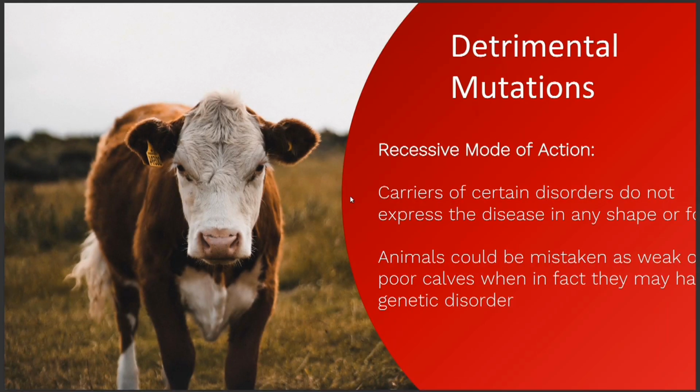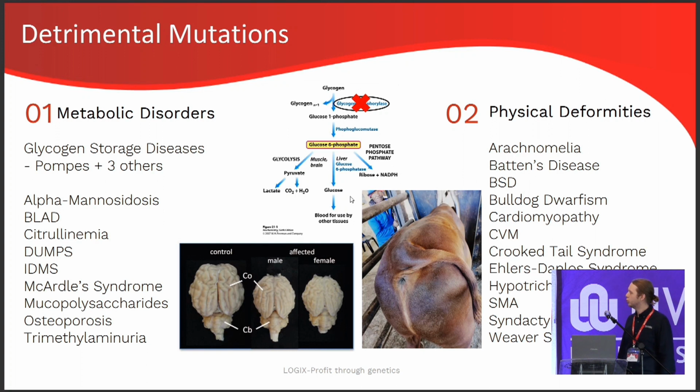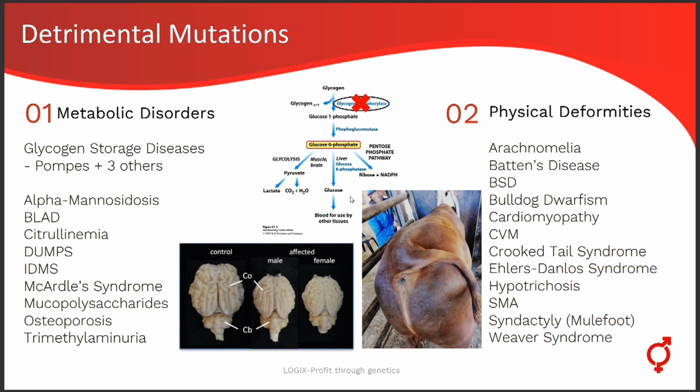My last point is detrimental mutations. These have a recessive mode of action. So carriers of certain disorders do not express the disease in any shape or form. I see it cut my slide. So animals could be mistaken as weak calves or poor calves when in fact they carry a genetic disorder. We can split them up into metabolic and physical deformities.